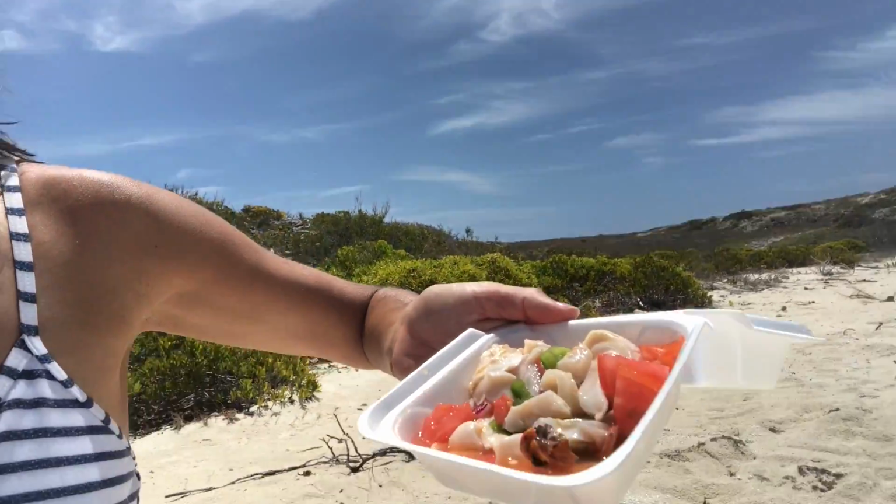It's a little private island, Iguana Island, and I've got my conch salad here. Let's see. Have a look. Let's give this a try.